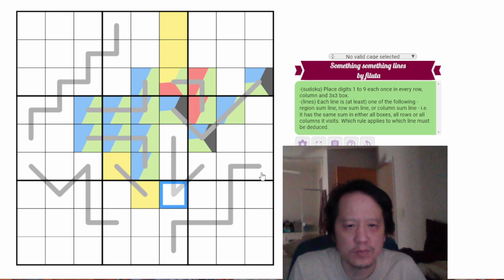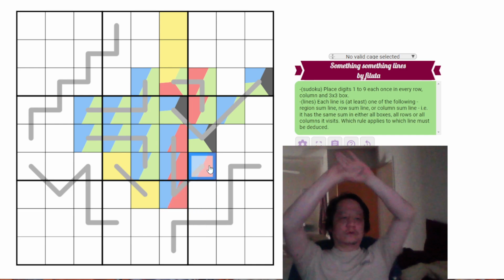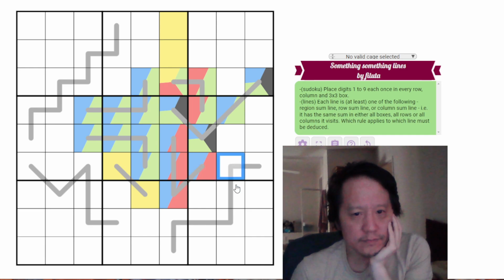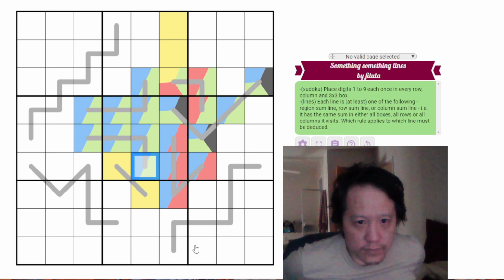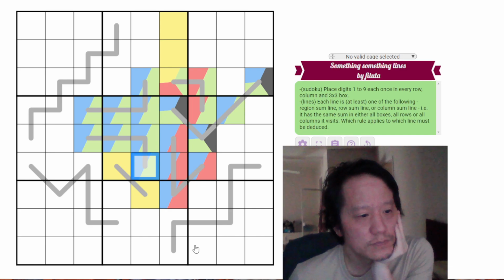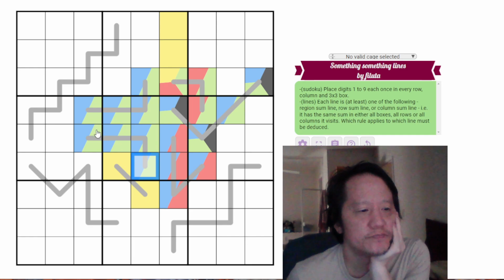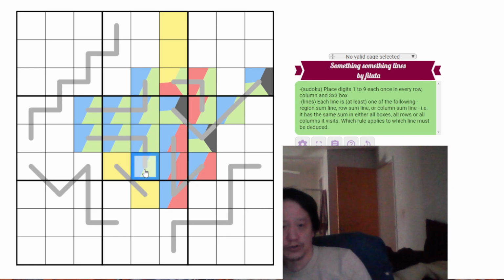Can this be row one? Which, no, this can't be row. If this was row, this would be equal to that. So this is region sum or it's column. Interesting. So for this one, we know either this is 6, 7, 8, 9, or this is 6, 7, 8, 9. We don't know which though, right?